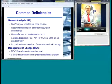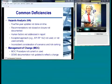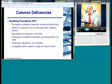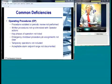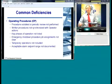Other deficiencies for management of change: not using the procedure or the procedure not being current, and also not updating other portions of SEMS documentation to reflect that change. Other things that have tripped people up for operating procedures: not having the procedure up to date, not doing periodic reviews, which we talked about, not synchronizing the procedures with what the operator is actually doing, not listing key phases of operation, emergency shutdown procedure job assignments not being clear, not including temporary operations, and not including appropriate alarm set point ranges. If you've got an operator at a console who can adjust the range, they want to know what the acceptable range is before they have to invoke management of change or get somebody to approve what they're doing.